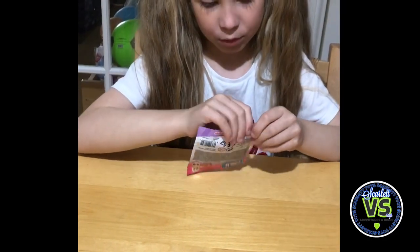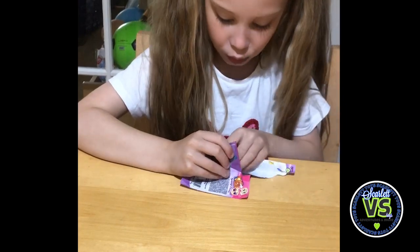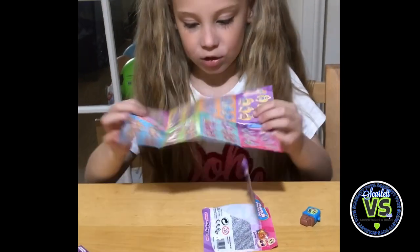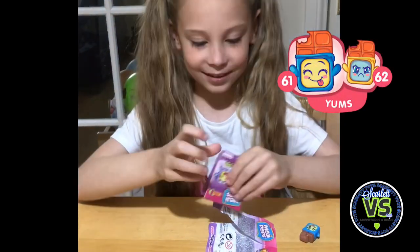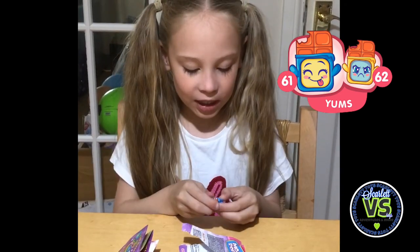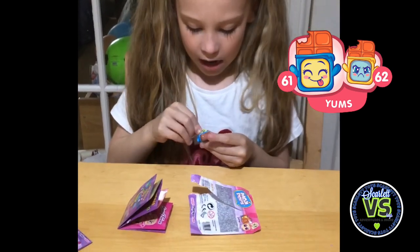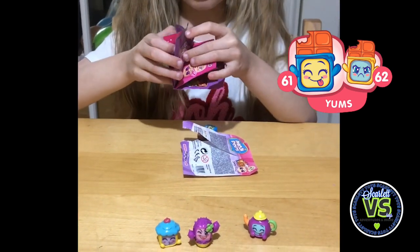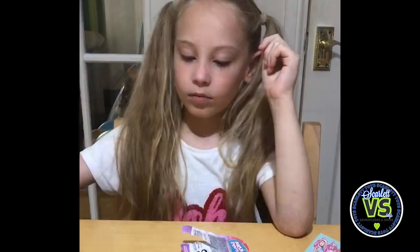Let me open it from over here. Okay, there we go. Ooh, we got the chocolate bar. The chocolate bar's name is Yums. And the face is probably Funny and Kissy. Oh my. I'm going to keep it on Funny this time. So we got the dark chocolate version.